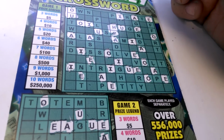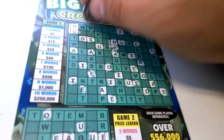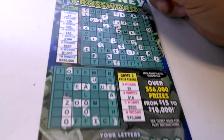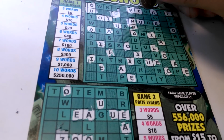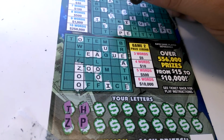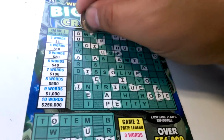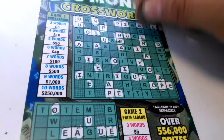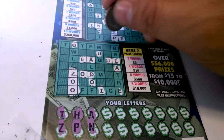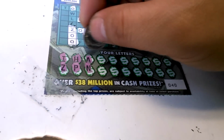H, one H. Down below, nada. P, we have one P, we have two P's, three P's and four P's on top. And nothing at the bottom. There's an A. An N, we have one N. We have two N's. We have three N's on top. Down below, no. There's an H that I forgot down below.